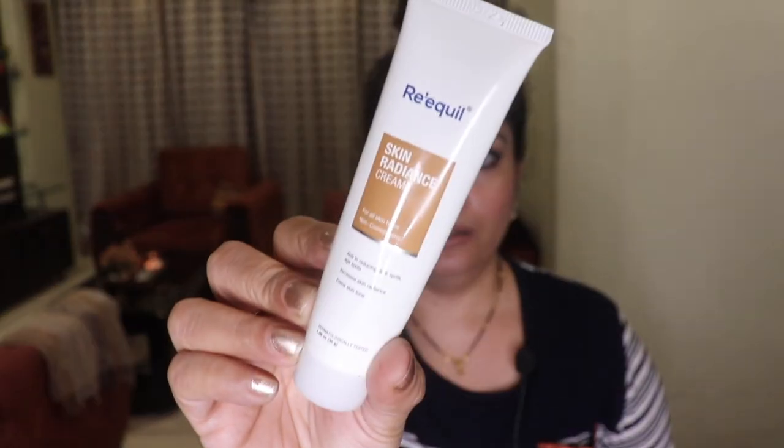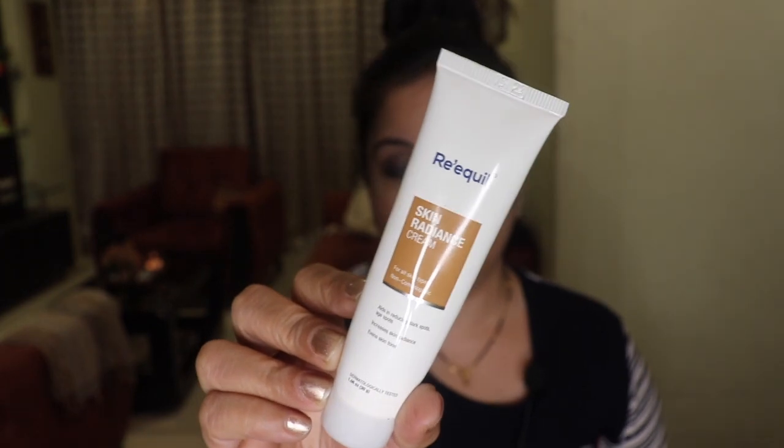All right, the next one is Requil Skin Radiance Cream. This is for all skin types and it aids in reducing dark spots, age spots, increases the skin radiance and evens the skin tone. This does have arbutin in it, alpha arbutin, which is the main component that helps to reduce the dark spots and age spots. It's a great cream, nice consistency and everything. I will review this in depth when I get another tube of this.